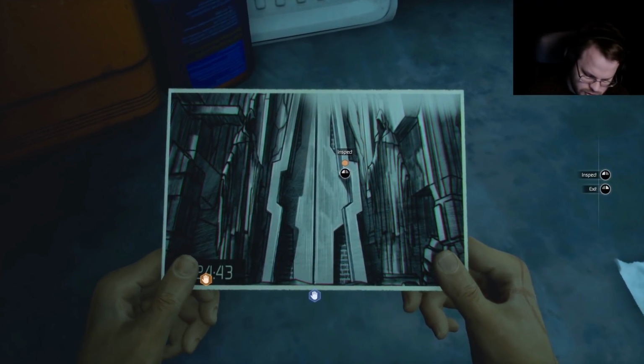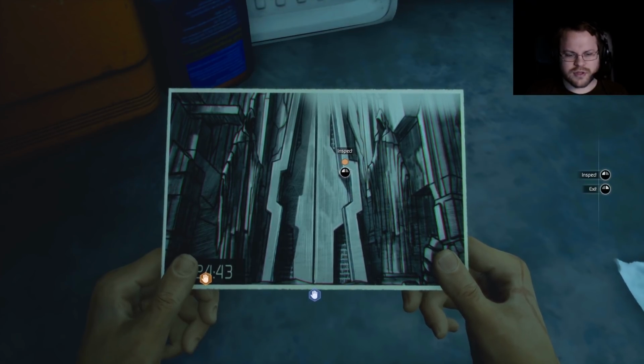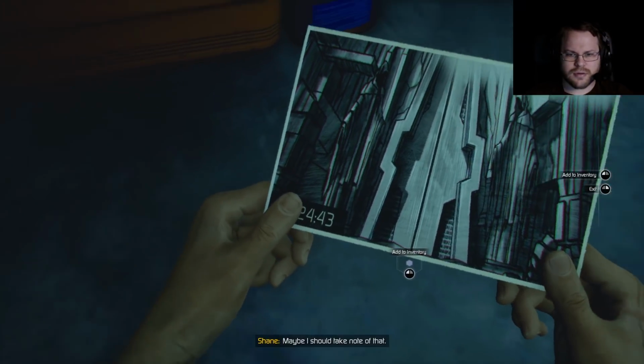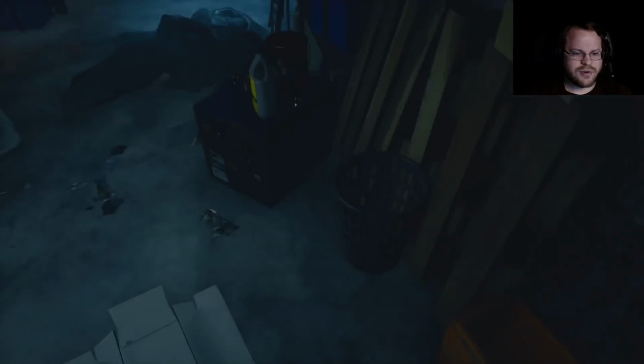Okay, 2443? Oh. These might all be things. Okay. It looks like some sort of doorway. Maybe I should take note of that. Okay. Let's add this to the inventory too.